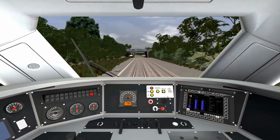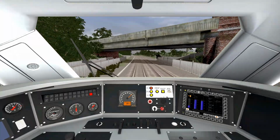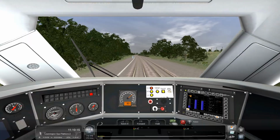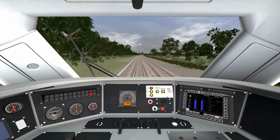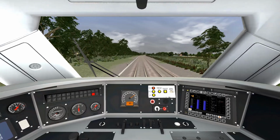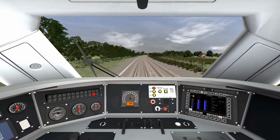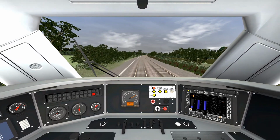I think it's like a 57 and coaches and a DVT. I think one time there was also a class 50 with Mark III coaches and a DVT. So yeah, it is really weird to see a class 50 out on the mainline, even though it's like 50 years old.